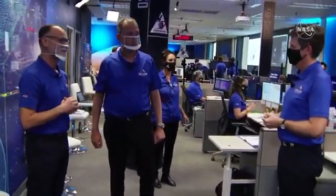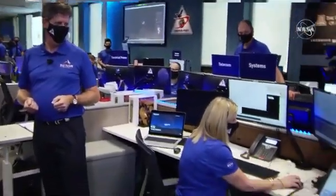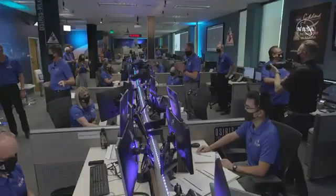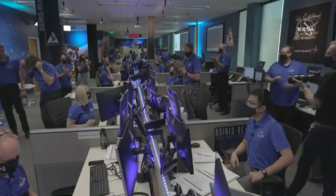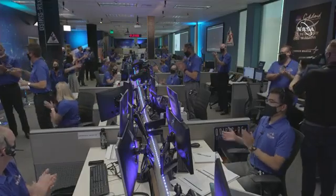All safety systems, I can confirm that the backaway burn OREX MSA on, OREX off. Sample collection is complete, and the backaway burn has executed. All right. We're on our way back now.